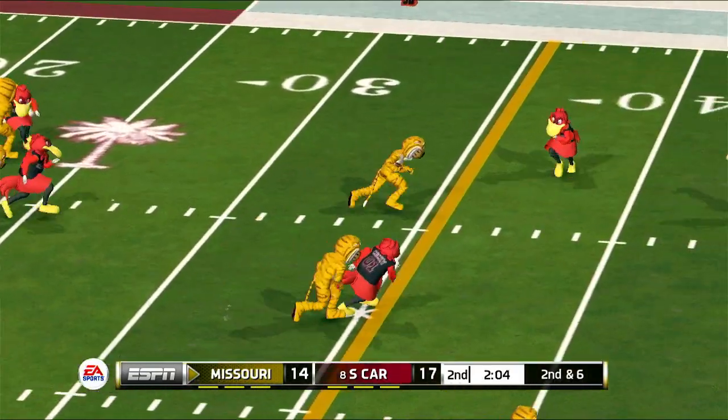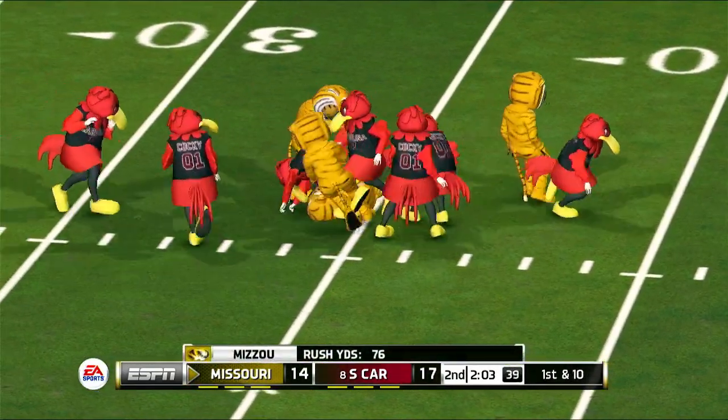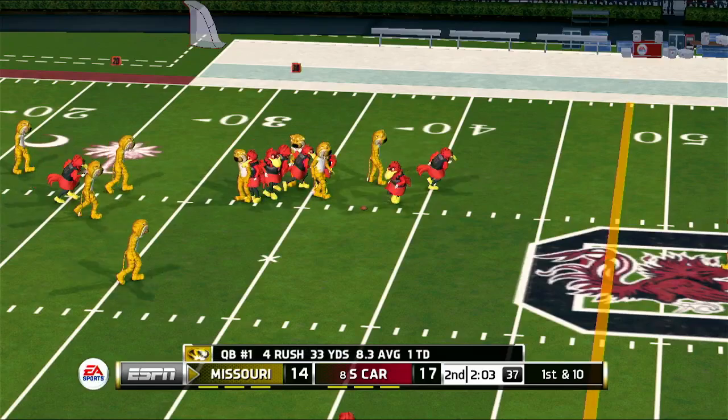Now he tries to buy some time. They'll bring him down around the 38-yard line. That's good for a gain of 9 yards.